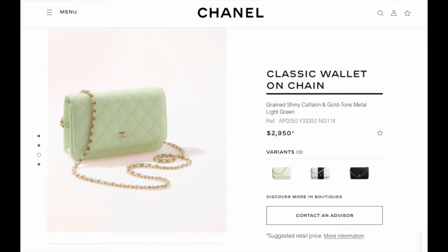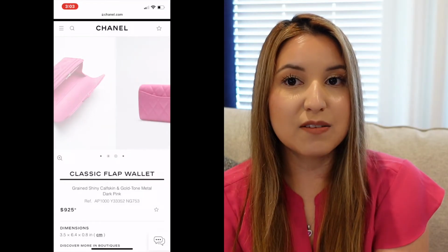And then I would purchase a chain from somewhere else and wear this as a crossbody or a wallet on a chain. I am typically not someone who likes to do that for items that are not necessarily labeled as that. I would like to get an actual wallet on a chain, but for the purposes of staying under budget, I think this one's very good. It gives you the same features.